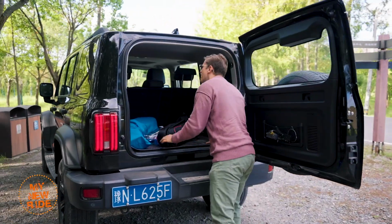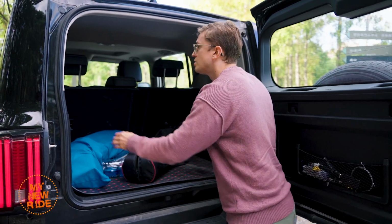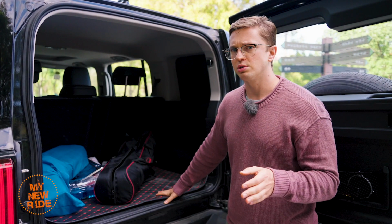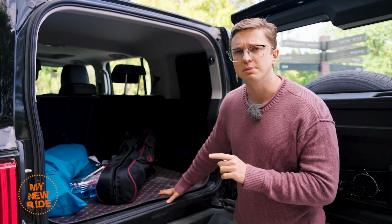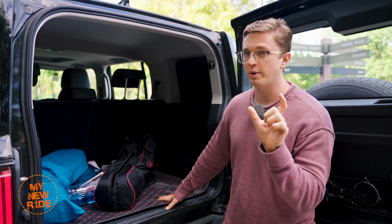According to our back of the napkin calculations, this thing has about 800 liters of space thanks to its square shape and high roof. That's less than the 900 liters of a Jeep Wrangler. However, this thing measures 4.76 meters in length. That's about 12 centimeters or around 4 inches shorter than a Wrangler.